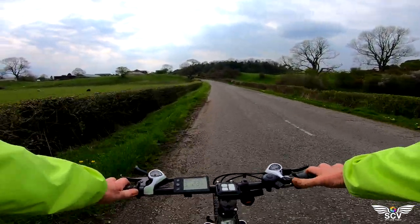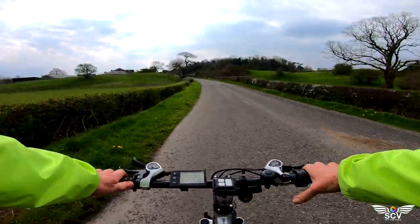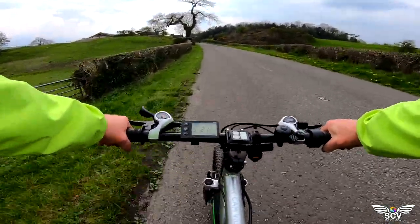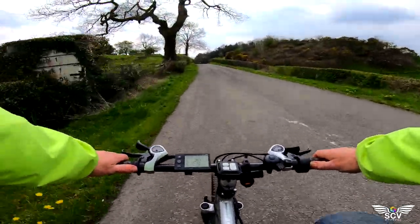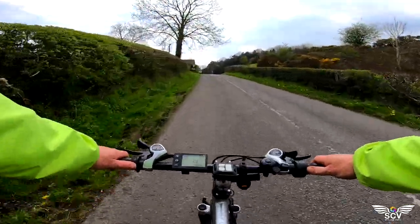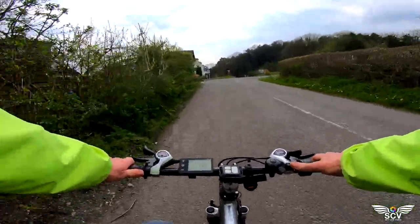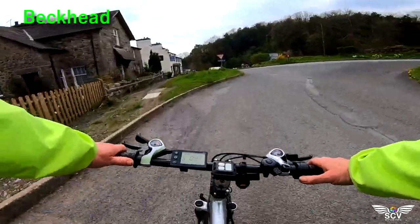We got a bit of a road, a bit of a hill here now. Yeah, ring the bell. If you ever hear that, it means be careful. Skycam video could be coming past you with the camera on. Heading up the hill now. Give way 50 yards. This has got to be Beckhead, I reckon.